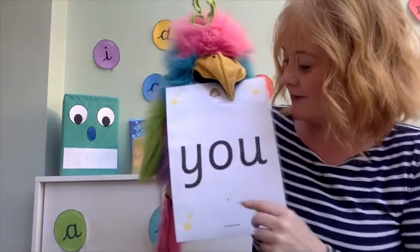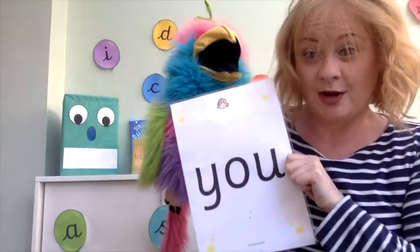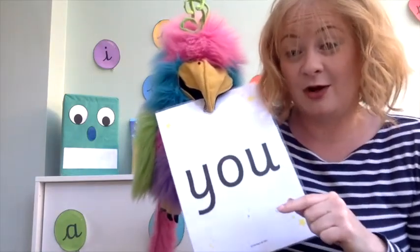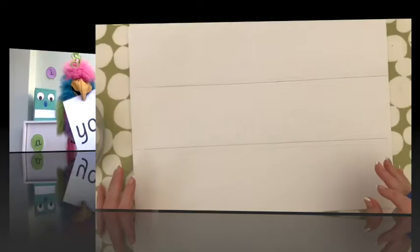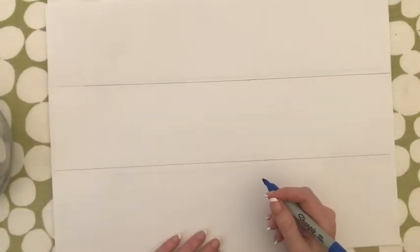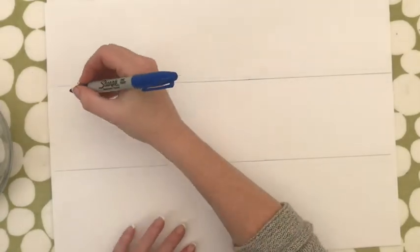So now we're going to have a go at writing the tricky word you. So watch how I do it, and then grab yourself a pen and some paper and join along with me. So the tricky word we're going to write is the tricky word you. Y-O-U. So we need to start with a Y.